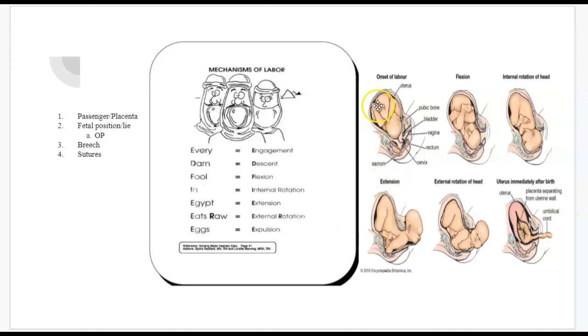So in labor, we've got the baby nice and tight. Then we move into a flexion component where the baby starts to stretch himself out. Then the baby moves his head internally. And as he's exiting, there's an extension movement, an external rotation, and then the placenta starts to separate and releases, okay?